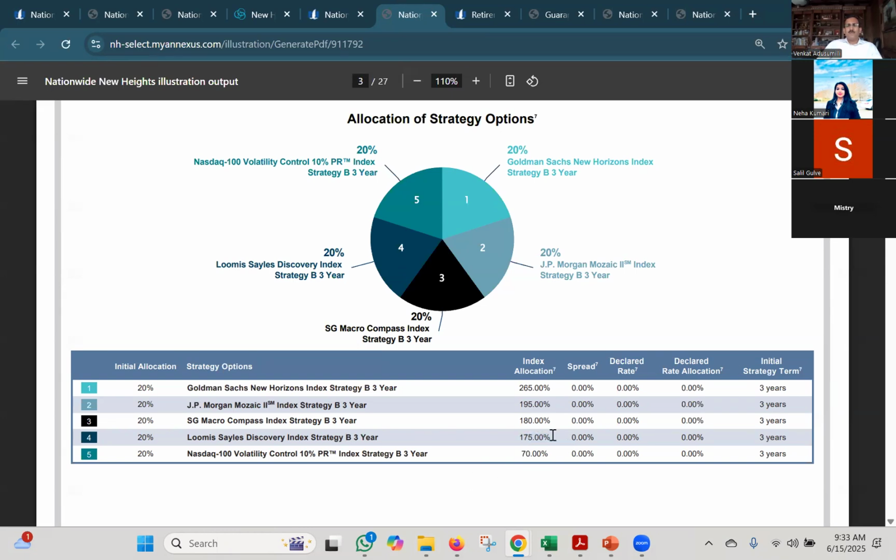Like, why not put everything here? But let's see what this index does. If the index returns only 2%, then it's better to put it here, with 2 times 265. But if this index performs 10%, maybe this is 7, but this is a better option, right? So we need to look at the historical returns of these indexes and what we are multiplying them by to get the actual returns. We'll look at that also.